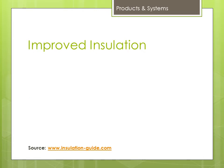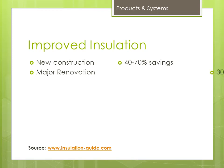The first system is your home's insulation. If you're planning new construction, you can achieve savings of 40 to 70% by increasing your insulation over the minimum required by code. If you are undertaking a major renovation, your savings can range from 30 to 60%. A minor renovation can result in anywhere from 5 to 40%.